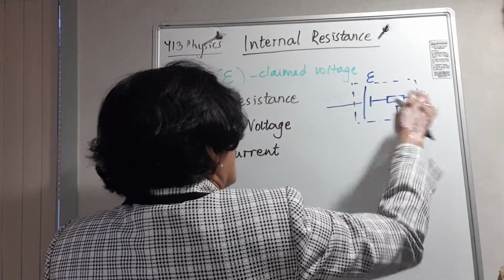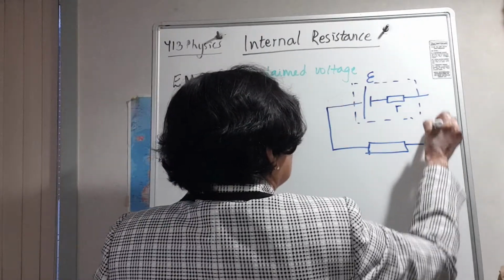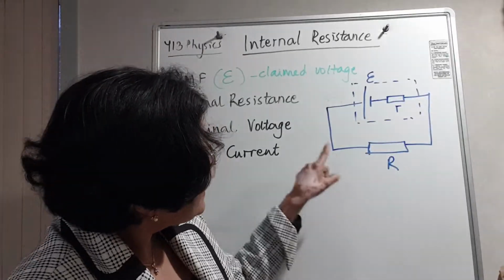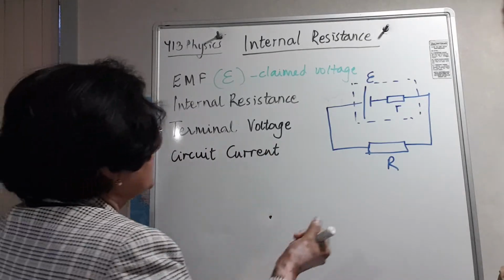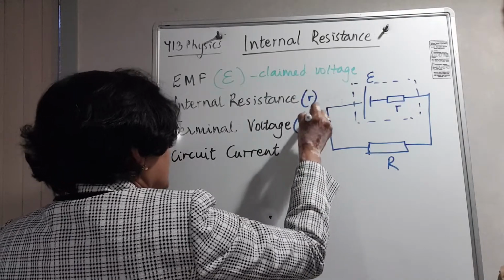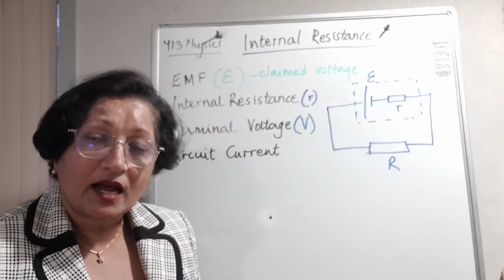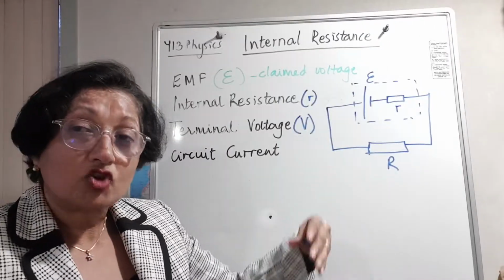Whatever voltage is available to the outside or the external load, which could be a lamp, a resistor, anything, is what's called the terminal voltage. The symbol for internal resistance is a little r, and the symbol for terminal voltage is a capital V. So how do we get the circuit current? The circuit current depends on the supply voltage and the total resistance.